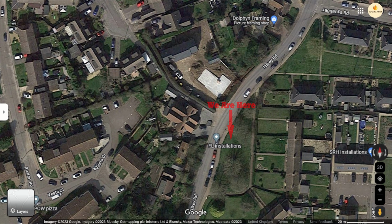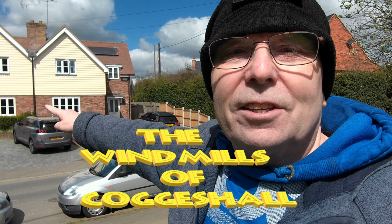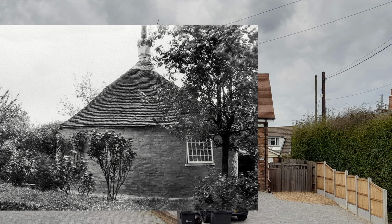Today, I'm in Tilkey Road. I'm looking for a windmill, which isn't here. At the back here, this house, that's it. This one, this house, there was a roundhouse where Harry Nunn, the son of Henry Nunn, the famous blacksmith of Coggeshall, lived. Harry Nunn took over the business from Henry when Henry Nunn died.